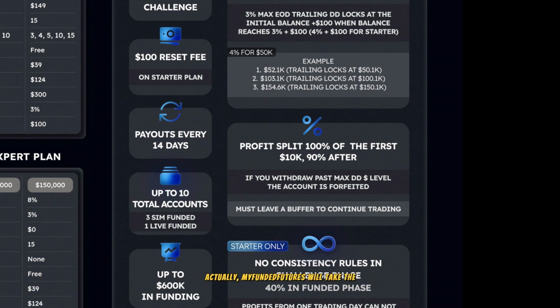Actually, MyFundedFutures will take the money out of the account upon payout request, unlike other firms, so that you won't continue to trade and eat into your payout portion, which I appreciate.